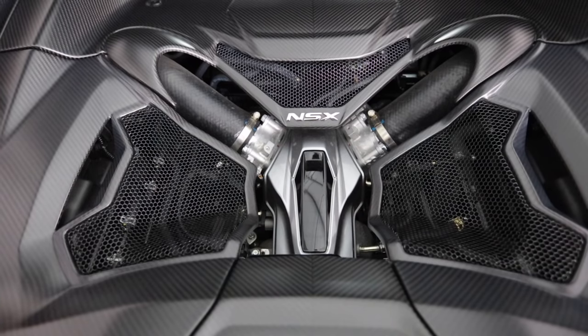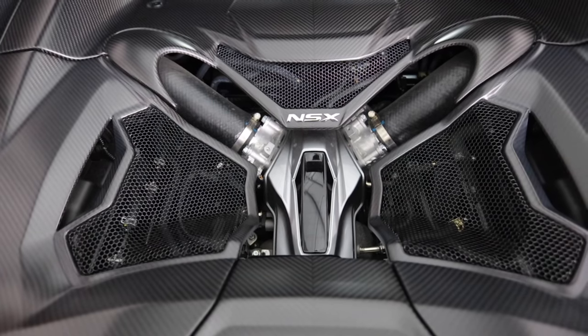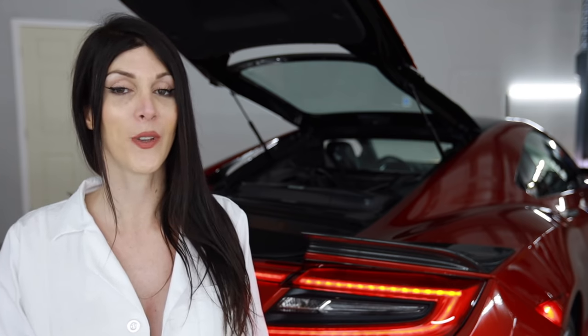Under the engine cover of this NSX lies the JNC1. It is a 3.5-liter dual overhead cam, dry sump, twin turbo V6 that on its own produces 500 horsepower from 6,500 to 7,500 RPM and 406 pound-feet of torque from 2,000 to 6,000 RPM. But because this is a hybrid between the two front electric motors, the single rear electric motor, and the twin turbo V6, the total system output is 573 horsepower and 476 pound-feet of torque.